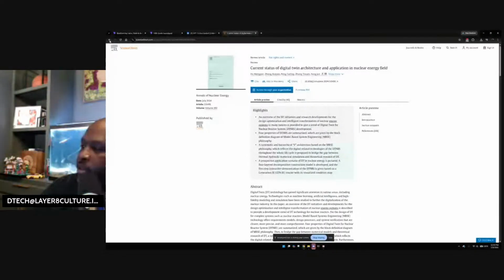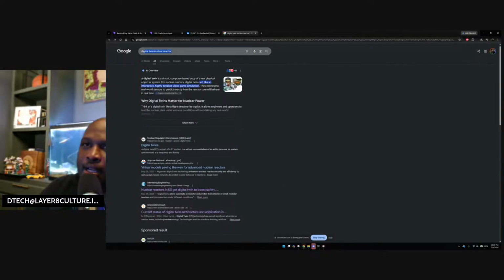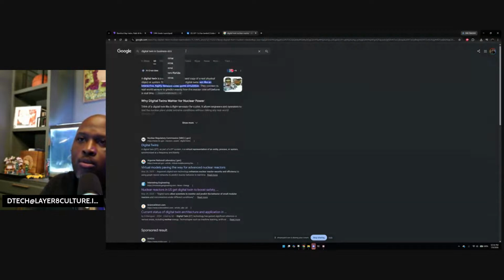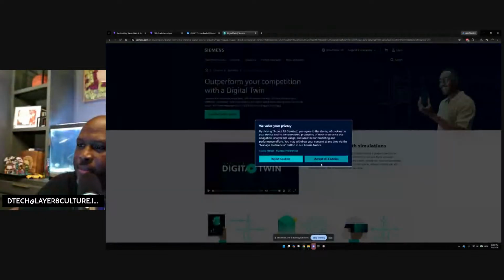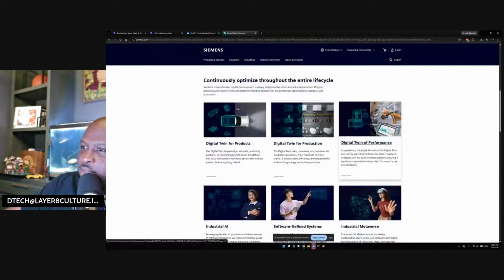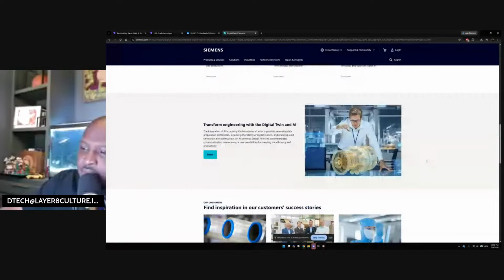So you have digital twins in manufacturing and industrial industries. But there's this concept of a digital twin in business. So digital twin business strategy, you test out business scenarios. Siemens is already looking into this. Siemens is actually really big on digital twins. I went to a manufacturing conference over in Germany a couple years ago, and they were literally the masters of robotic manufacturing, digital twins, all that crazy stuff.